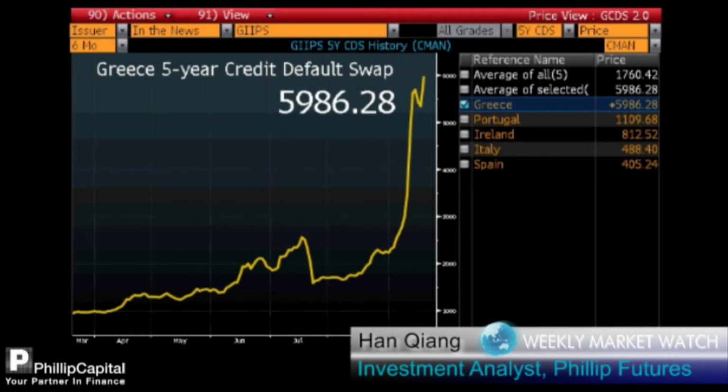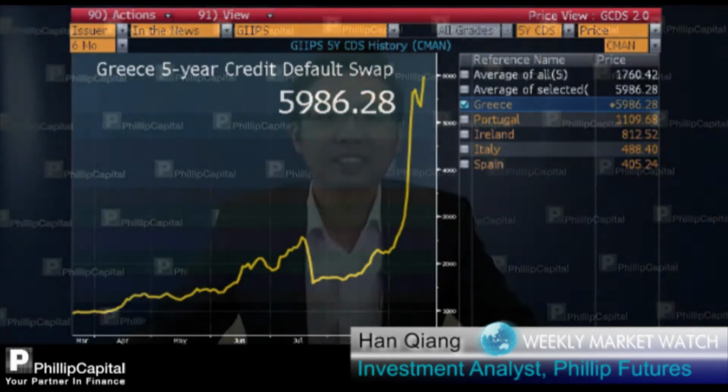The cost of protecting against Greece's sovereign debt default reached a high of around 5,750 basis points before central banks intervened to provide liquidity to the European banks. As you observe in the chart patterns, the news of central bank intervention brought temporary relief before the cost spiked again to a new peak. Currently, it will cost almost 6,000 basis points to insure against a Greece default. At this level, the market is implying a default.